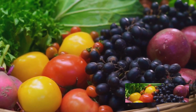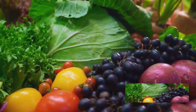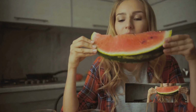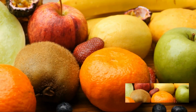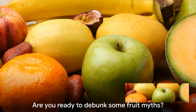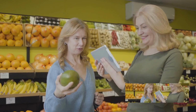Fruits are packed with essential vitamins, minerals, and fiber that can help regulate blood sugar levels. But remember, the key here isn't total avoidance but moderation. Eating an entire watermelon? Probably not the best idea, but a slice or two? That's a different story. It's about balancing your fruit intake with other foods in your diet, not banishing them altogether. So, are you ready to debunk some fruit myths? Let's dive into the world of fruits and diabetes.